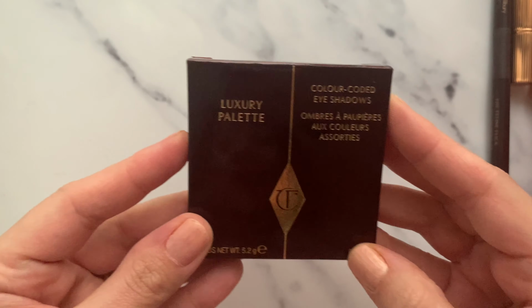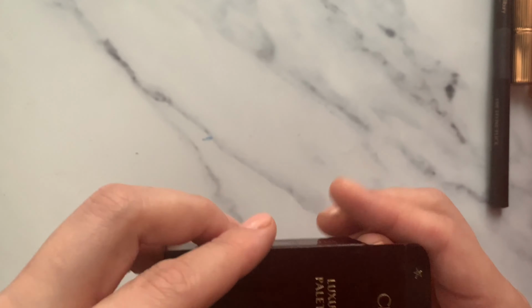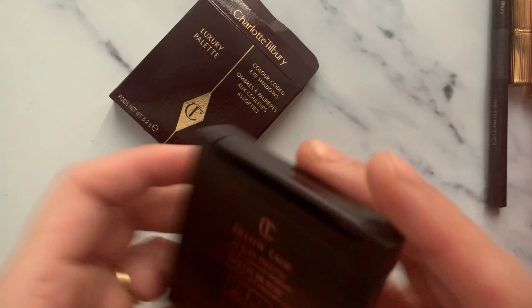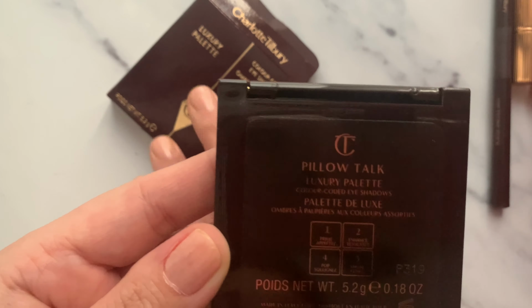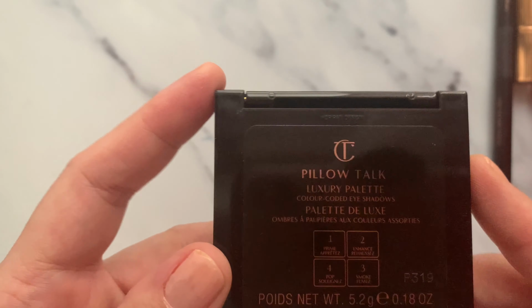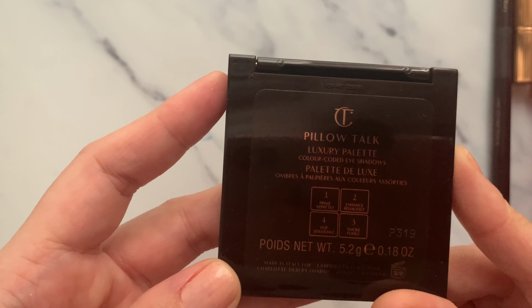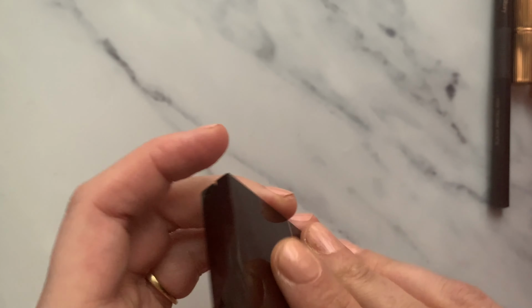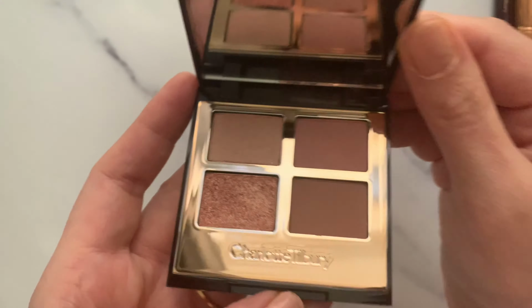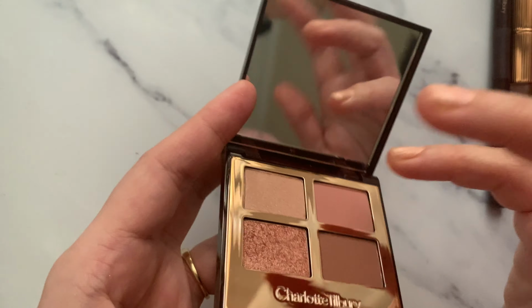And the final thing that I picked up is the luxury palette, Pillow Talk. Because I have the other palette, the bigger one, I thought I'll pick up this one also. I have a full video of all my hauls. You can check this. Pillow Talk luxury palette. I'll do the swatches. Putting it on my skin, I'll definitely do a Charlotte Tilbury full makeup, and I will put it on during that time. Let me show you how the swatches are.